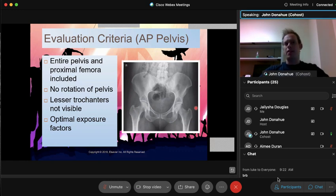Now, that can be deceptive. You'd say, well, that's easy if I just have them in an AP position. Well, why would it be rotated? Well, think about it. If you're in severe pain on your pelvis, what are you going to do? You're going to rotate to the opposite side so it doesn't hurt as much. So you're really going to watch your patients on an AP pelvis and make sure that that patient is not shifting their hips before you take that x-ray, because they'll do that on you when you're not looking.